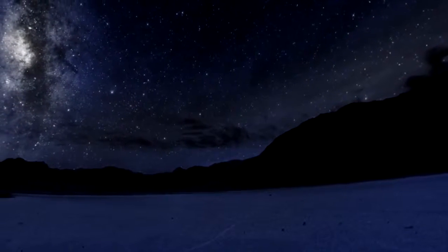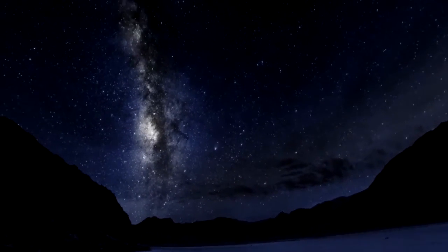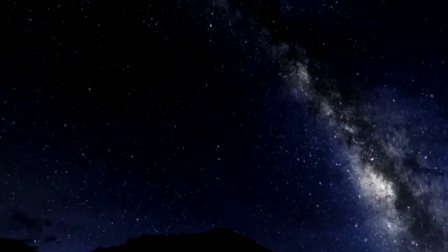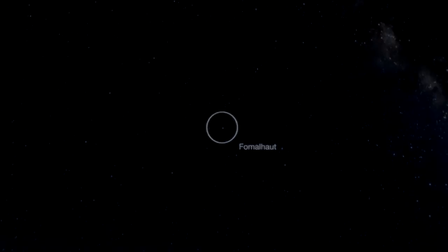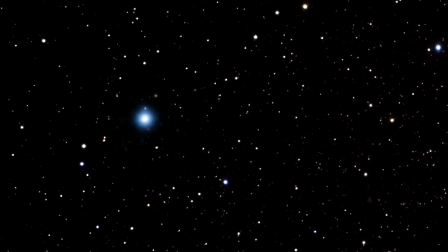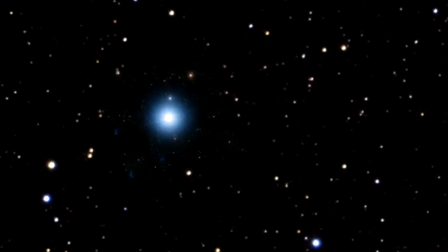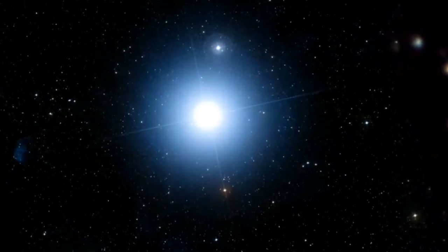Fomalhaut is visible from the southern hemisphere and is one of the brightest stars in our night sky. Lying around 25 light-years distant, it's also relatively close. Fomalhaut is much hotter than our Sun and 15 times as bright. It's blazing through hydrogen at such a furious rate that it will burn out in only 1 billion years, 10% the lifespan of our star.